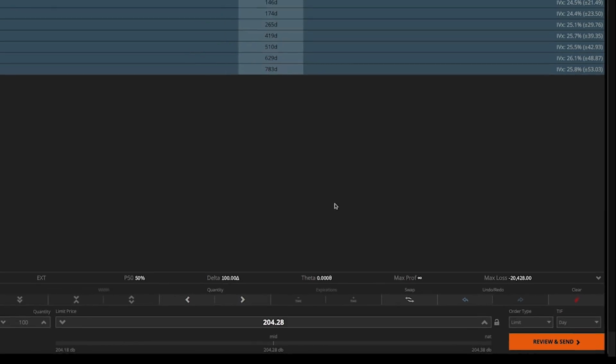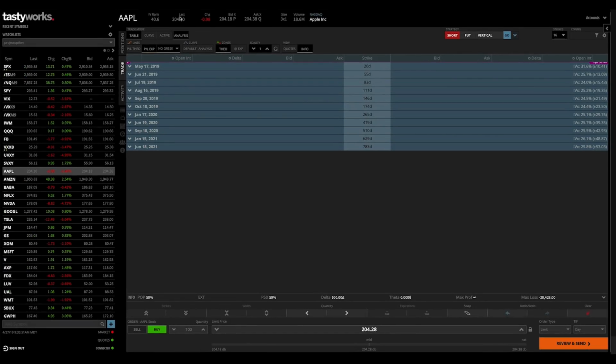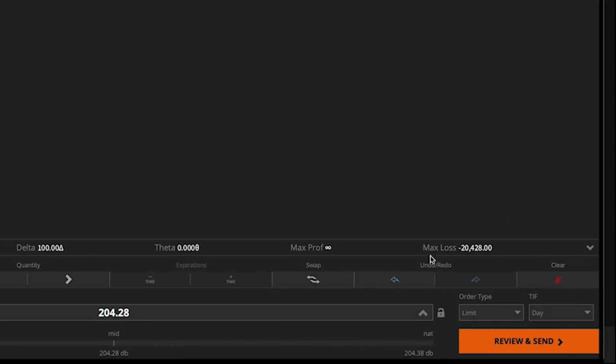And that's because since there's no limit to how much Apple's stock price can increase to, there's theoretically no limit to the profit potential on this position. The maximum loss potential is $20,428, which stems from the fact that if I buy 100 shares of Apple at $204.28 per share, the maximum loss is $204.28 per share. And on 100 shares, the maximum loss potential would be $20,428.